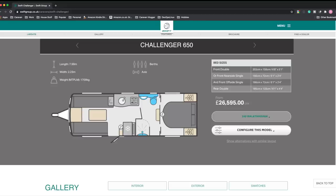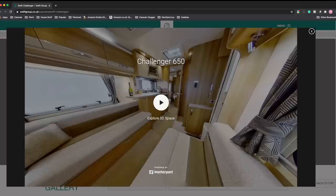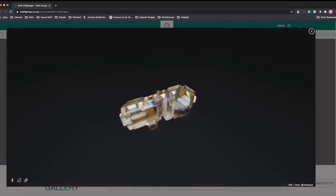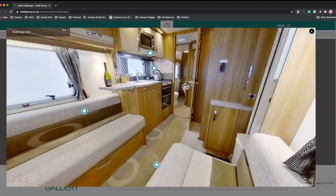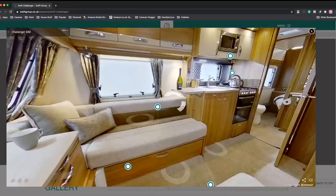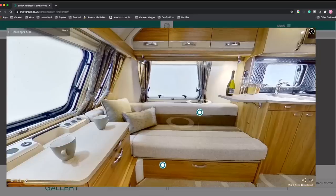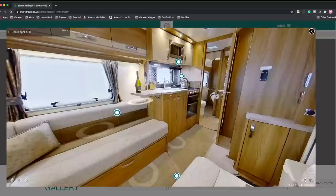Oh, 360 walkthrough. Stay with me. Didn't see this before. Is this the 650 though? Oh, I'll take it all back, Swift. Sorry, I didn't realise you had this. Just like the Coachman. Stay with me. I don't know how many months I've been looking at this website and I didn't realise they had this walkthrough. Is this actually this? I think it is a 650.